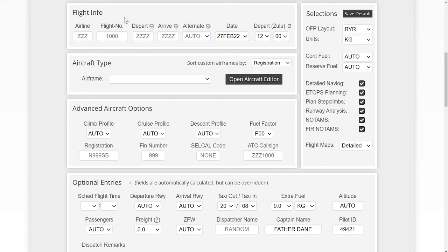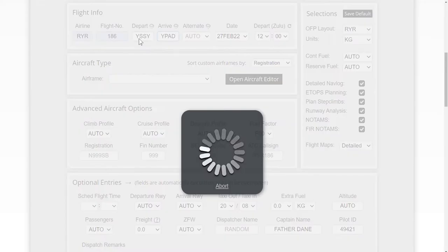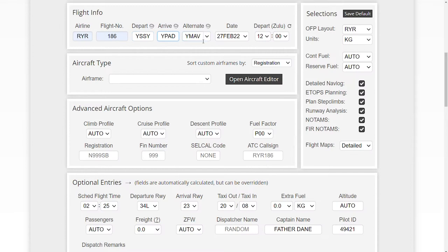All right, let's go into SimBrief. We are Ryanair and we are 186. We are departing from Yankee Sierra Yankee, and we're going to go to Yankee Papa Alpha Delta. And MAV is the alternate. I don't know which that one is, but we'll look it up in a moment.